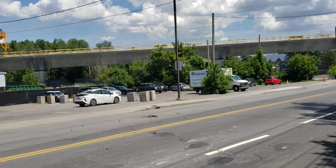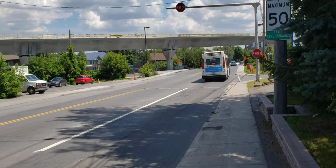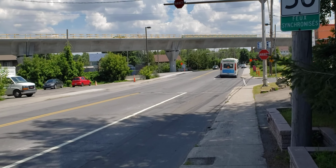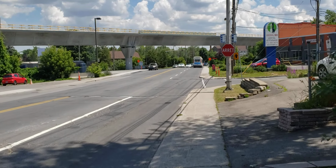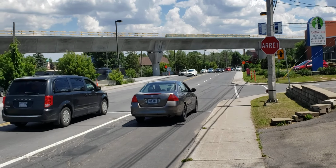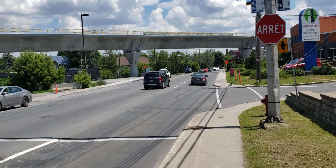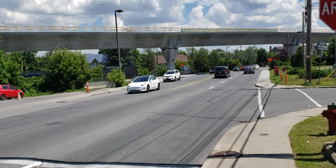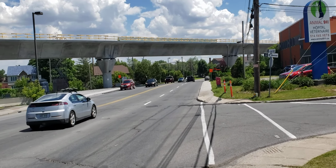But look at this. For the first time ever, buses will not have to stop for trains on this section of road. This was once a very dangerous kind of train crossing because of the angle. I have many videos of the trains crossing at grade here. That's no more. The REM is going to be crossing this on its own right of way, elevated.